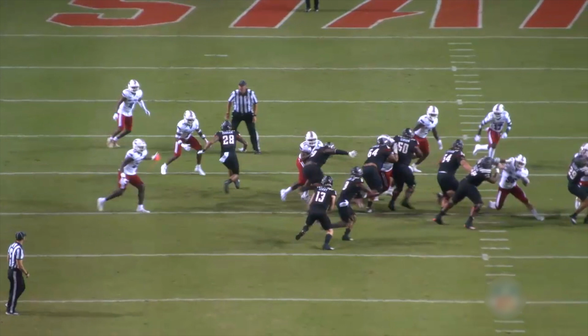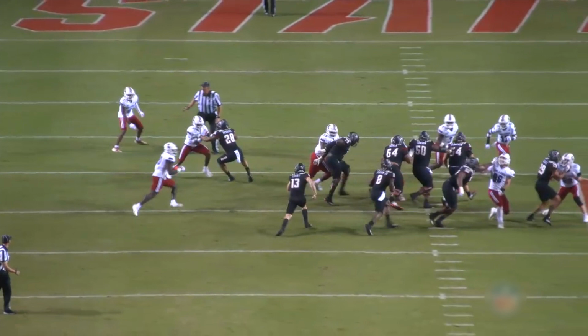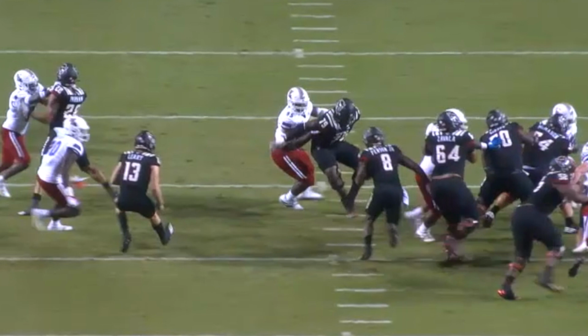Now, what's interesting about his technique and the whole reason why I wanted to highlight this play in the first place is how he goes about sealing this lane. As he wins to the front side, you can see that he is concerned about the three technique potentially backdooring the block and just kind of shooting underneath him. So he throws out his arm to feel for that adjustment, and then he slams on the brakes and literally boxes out the three tech as if he's a post-up player in basketball.